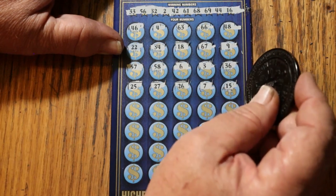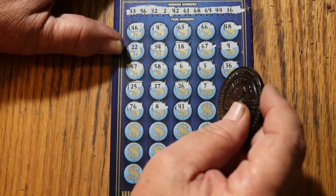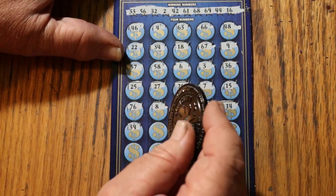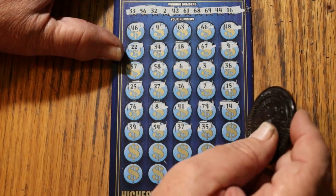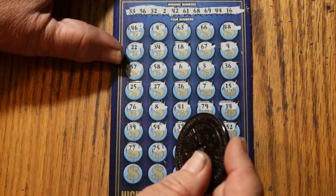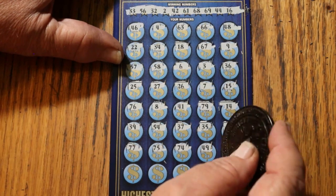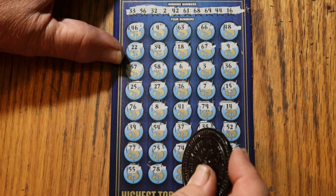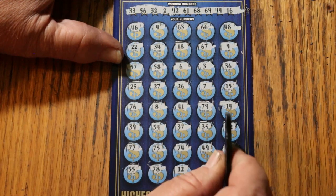Number 7, my number 15, 76, number 8, 41, 79, 14, 39, 54, 37, 35, 52, 77, 75, no 70s, 74, 49, 13, double nickels, 55, 78, 12, 73, and 23. So nothing on the bottom.